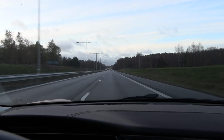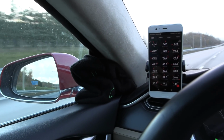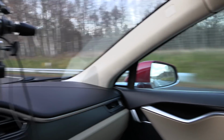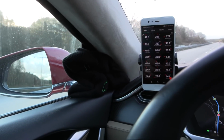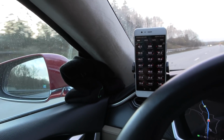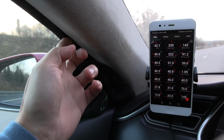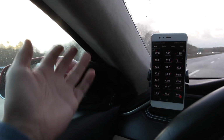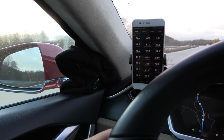Well, we're on the move again. So one problem I have here is that you see, okay, let me show you on this side. There's supposed to be a triangle window there. This is a very common issue on the Model S from 2013, that the triangle window will leak air. I don't know if you can hear it there. If I push this, yeah, so it's leaking in cold air. So I have to put the beanie there to try to mitigate the problem.